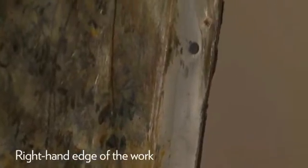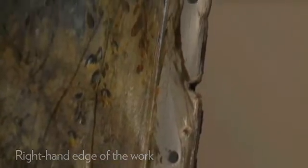It's almost as if Turner's literally put his paintbrush down and walked away, because you've got the wonderful dribbles of paint that come down the side of the canvas. And you really get the glisten and the freshness of pigment, as if the artist has literally just walked away.